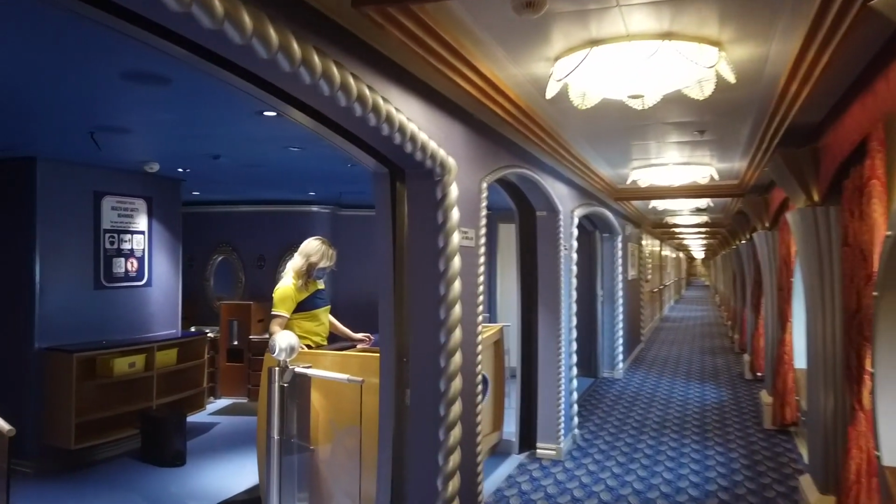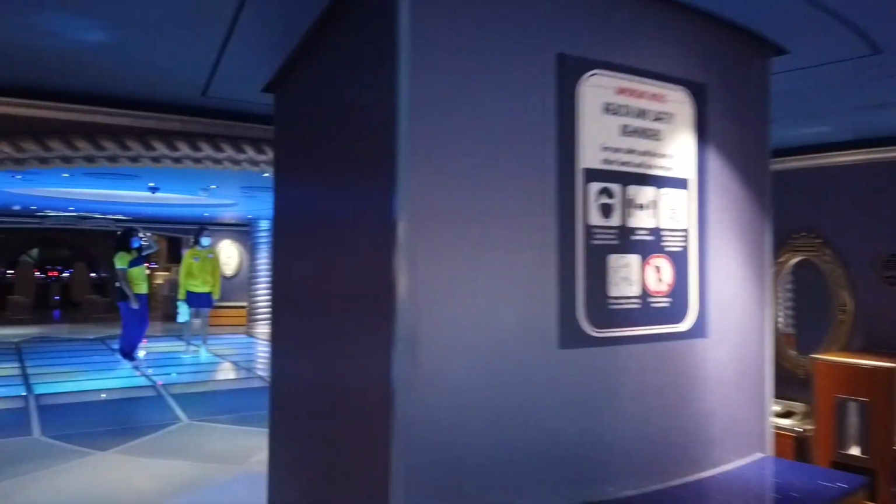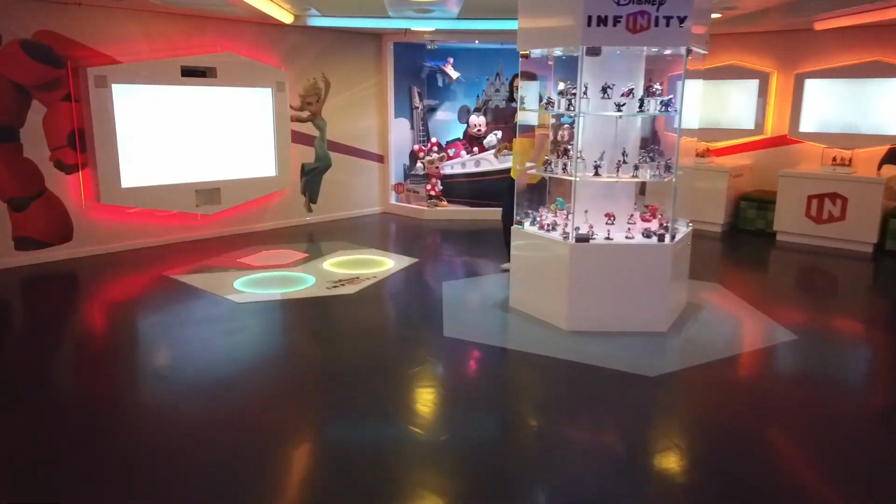And now we're going to be entering the Oceaneers Club. This is for those 3 to 12 years old. Everyone has to wash their hands, and they have these cool machines that do it all for you. And they have several different rooms in here that are very cool. This first one is the Disney Infinity Room. So they have plenty of screens and games you can play here with the different characters for Disney Infinity.